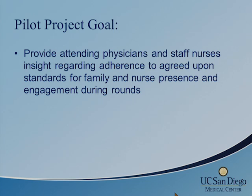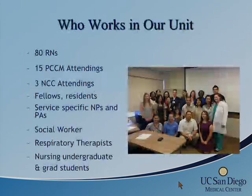Because this kind of stuff sounds so good when you're sitting in a room, right? Like, should families be involved? And everyone nods their head yes, right? Should the nurses be engaged? Yes. Should we be collaborative? Yes. And everyone thinks, let's do it, right? So that's what this project is about.